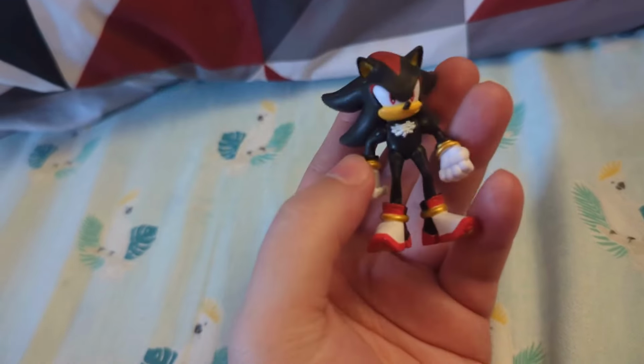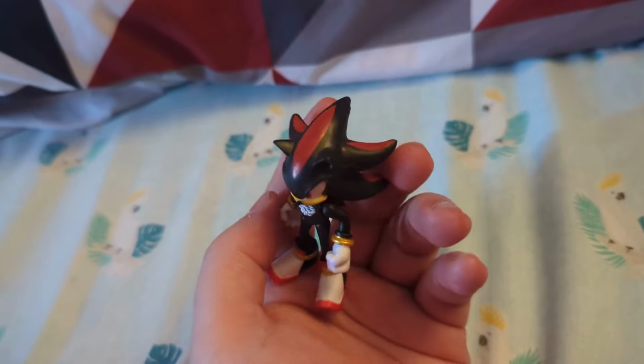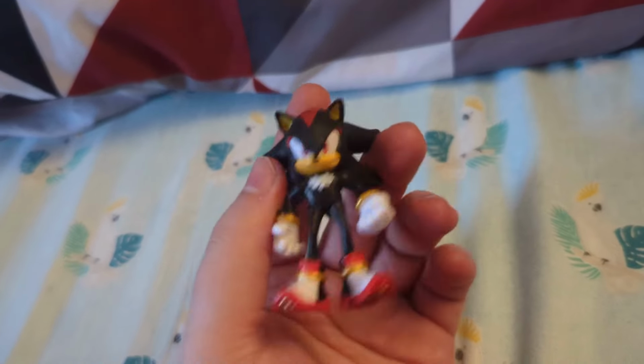This one actually is better for the size, at least in my opinion. He looks like he has better color contrast and other stuff going on. So yeah, this is a nice little figure.